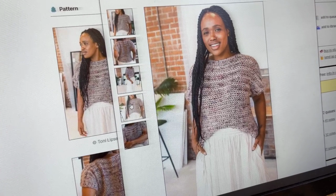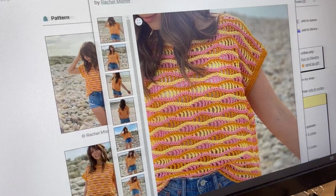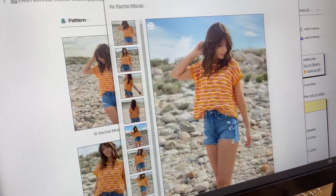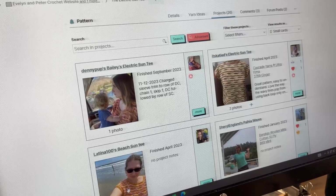Here's another one. The Electric Sun Tea. Love this one. Wow. You could do a solid. Ooh, you know what? The 3 solids would be fantastic out of this. So cute. I like that they make it longer and tuck it into their pants. It's oversized. You could wear a cute little cami underneath it, but boy, that's beautiful. And look at that, 26 people have made it. Sized all the way up to a 4X.